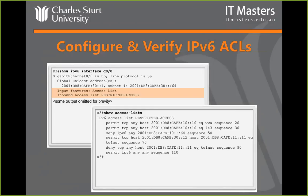Is this ACL unicast reverse path forwarding in IPv6? I couldn't tell you without looking at it in depth. I don't think that'll hurt my brain if I do that. So I think I'll just push on with that one.